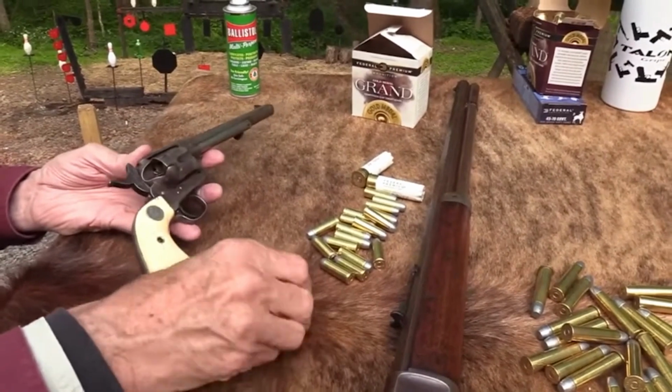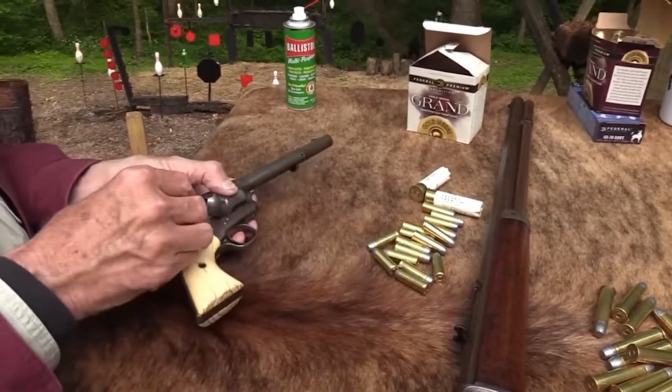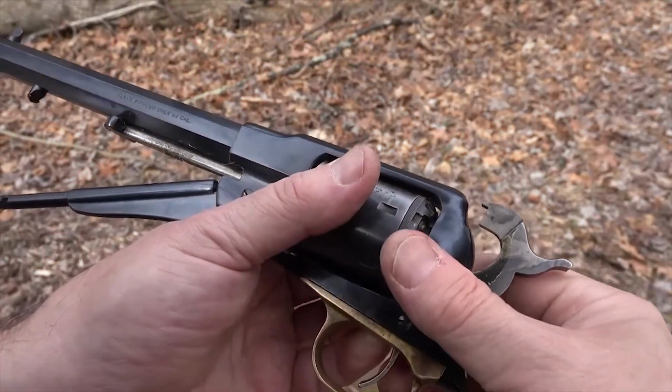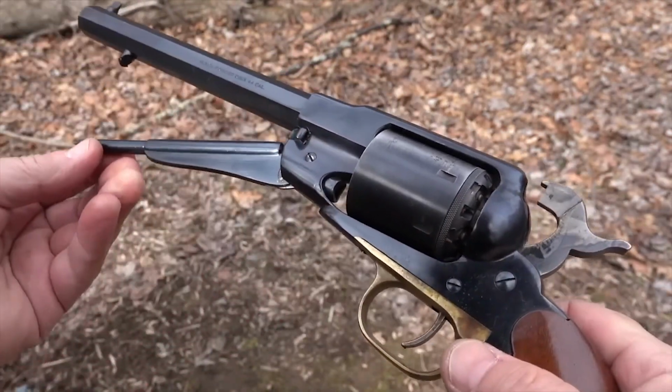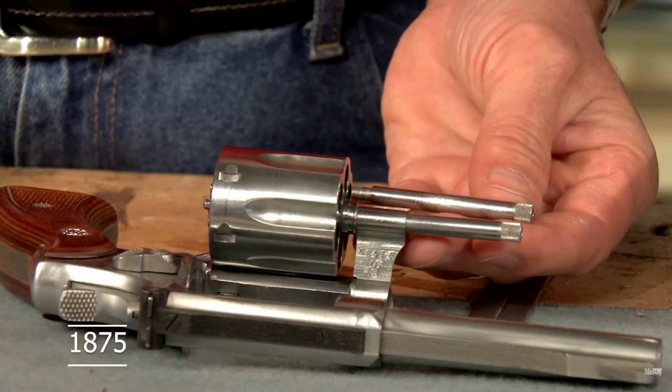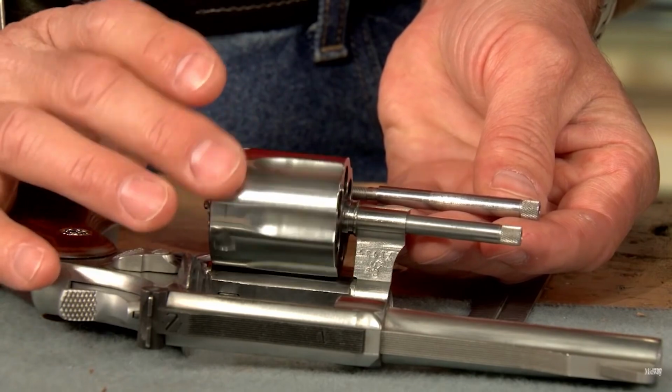One of the notable features of the Model 1875 was its creeping loading gate, which allowed for easy loading and unloading of cartridges. The loading gate was designed to move forward and backward as the hammer pulled back, making it easier for the shooter to insert cartridges into the cylinder. The Model 1875 also featured a robust ejector rod that was capable of easily removing spent cartridges from the cylinder.